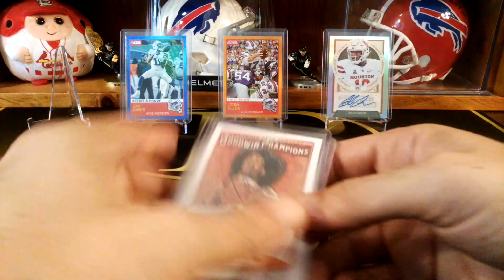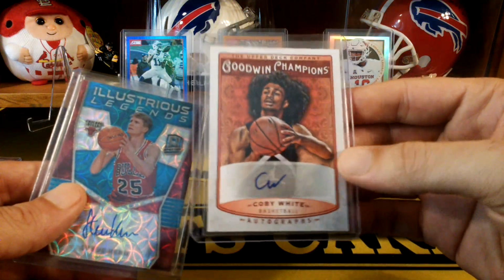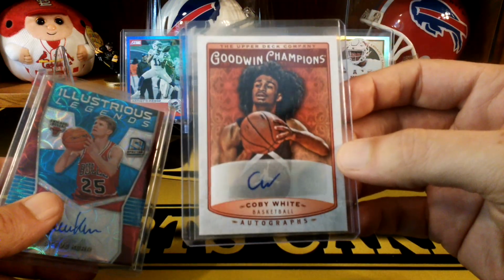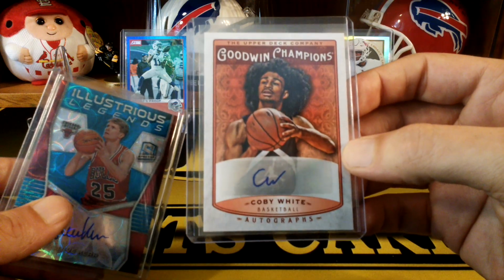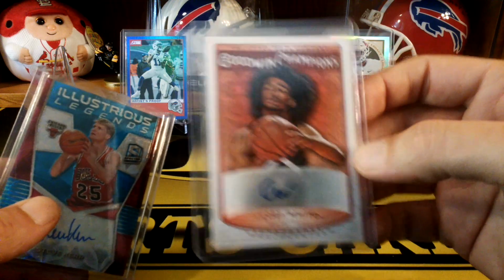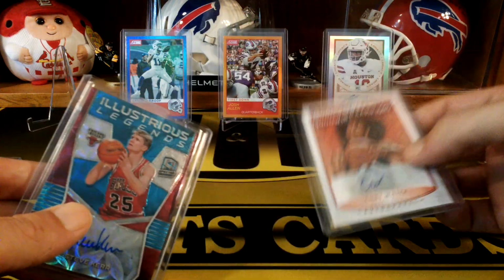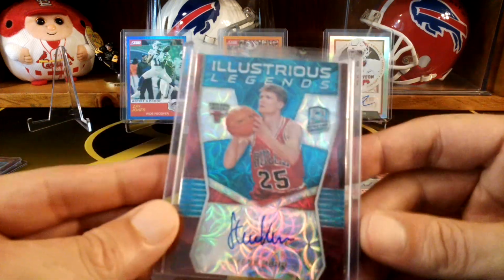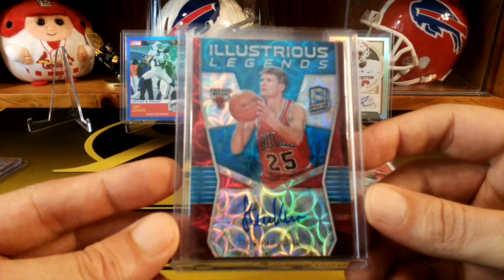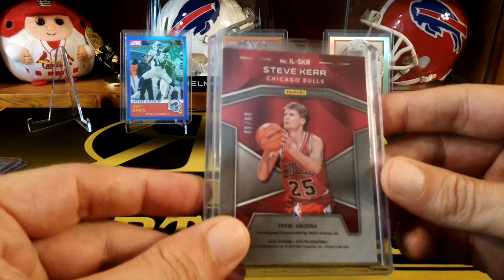These are just a couple. I just did a video of this year's Goodwin Champions, and this was a PC hit for me. Coby White, who was the top first-round pick for the Bulls this year from North Carolina. I hit that, and I'm pretty sure that's a short print too for Goodwin Champions. And then this is a recent eBay pickup I had for my PC, Steve Kerr from this year's Spectra. And that's numbered to 60.